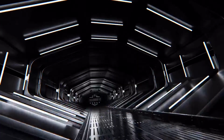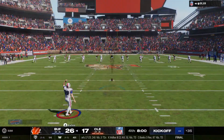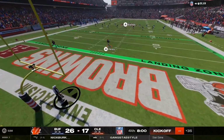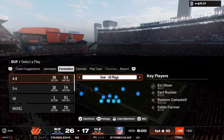So, 3 quarters. So after the touchdown, it's Bates to kick this one away. And no chance to return this one through the end zone for a touchback.